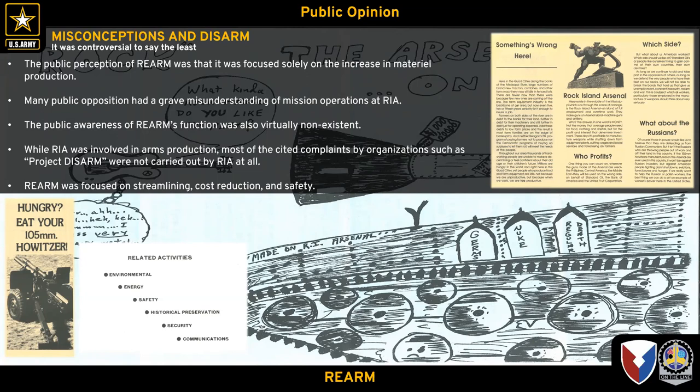Some of them got rather heated, but the understanding from these individuals is that the spending at Rock Island Arsenal is for more weapons, more power, war, war, war, more weapons, more power, military industrial complex. And indeed, you have to remember the time that we're in. This is 1981. We had just wrapped up with a disaster in Vietnam, and people are very much looking for people to blame. So that's what we have with Project Disarm.